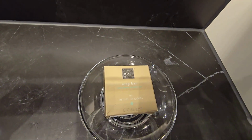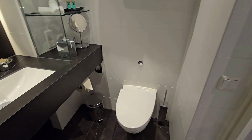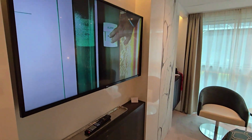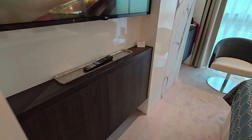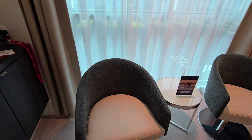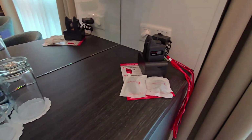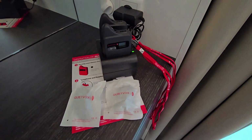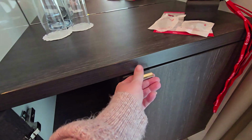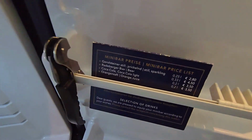Your audio device for when you're doing tours. We have some storage, mini bar, oh, and pricing.